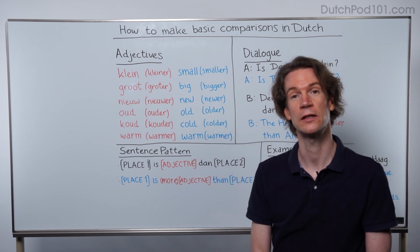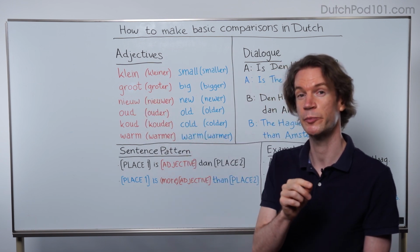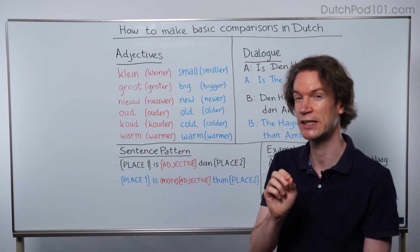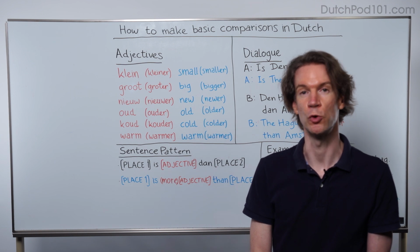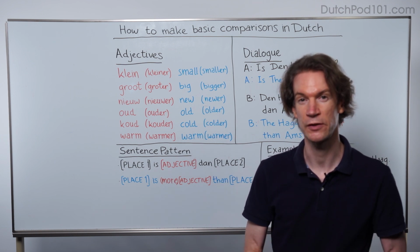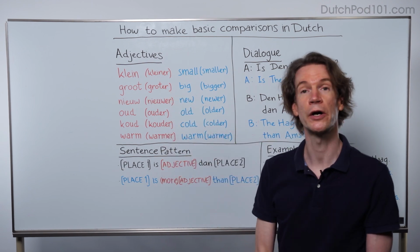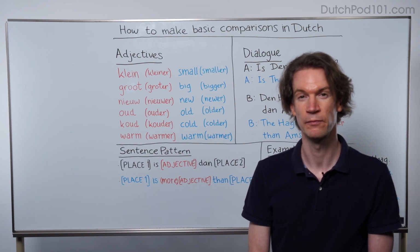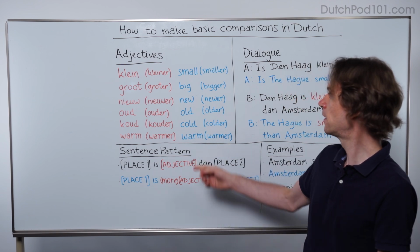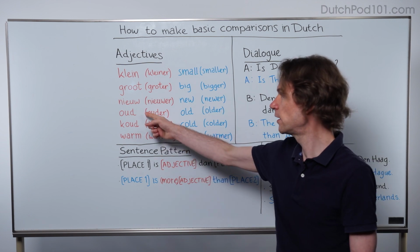Big. In Dutch, groot. Tricky to pronounce, but if you can pronounce this, you'll probably be able to pronounce anything in Dutch. Groot. And to make comparisons, bigger in Dutch becomes groter. Very good.